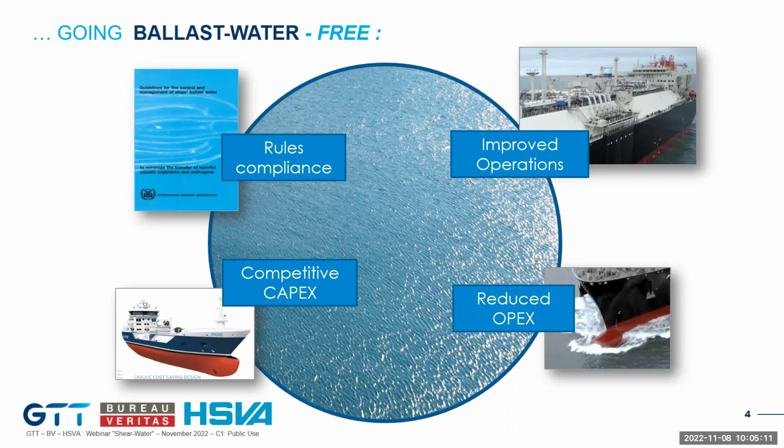Then when we look at the OPEX, you reduce the operating cost between 100 to 200,000 USD on a yearly basis due to fuel consumption reduction, due to lower displacement while the ship is empty, a reduction of power demand due to the elimination of the ballast filling operation. Maintenance is also reduced due to the elimination of tank coating, tank anodes, and no sediment to handle.